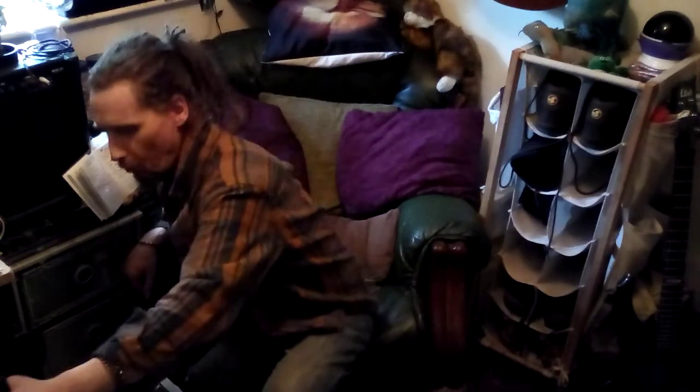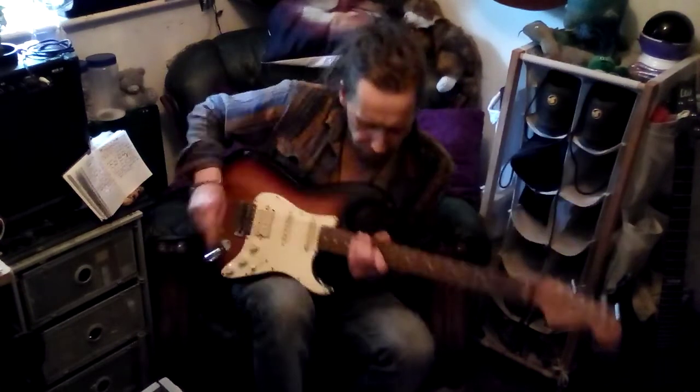And so yeah, having a guitar with it all set up on the one platform, very useful.